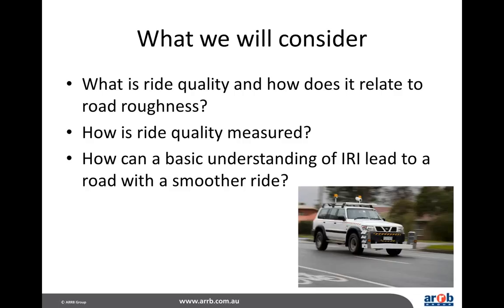So we're not going to talk so much about how you go about constructing a smooth road and how deep layers of sub-bases should be and seal coats and the like, but by understanding the principles of how ride quality is measured, by understanding the model of IRI and how that's measured, and taking those things into account, when you do build your roads or even prepare them for testing, you can end up with a much smoother ride.